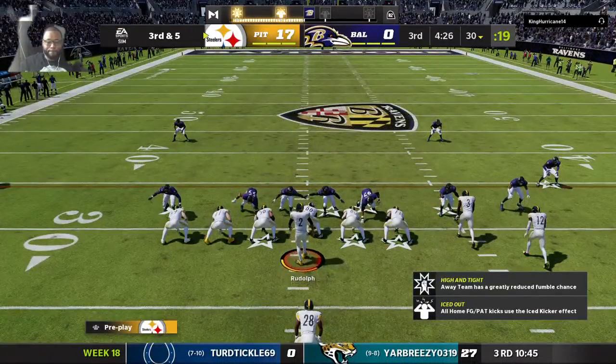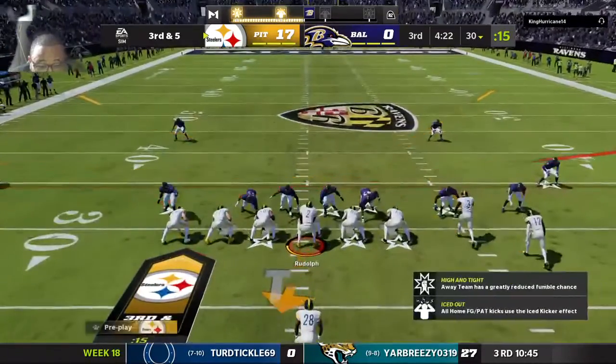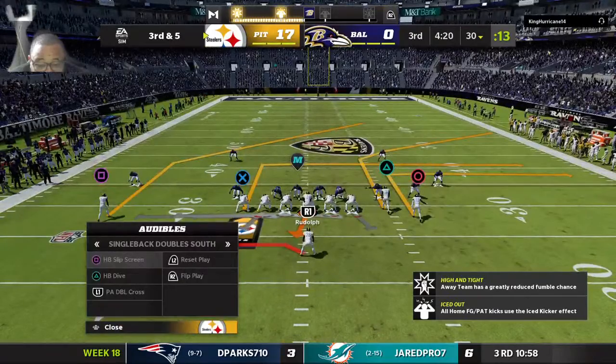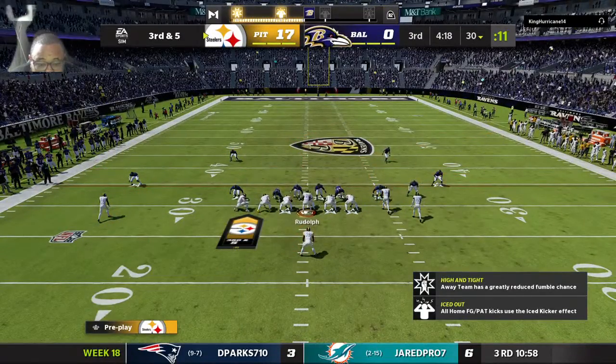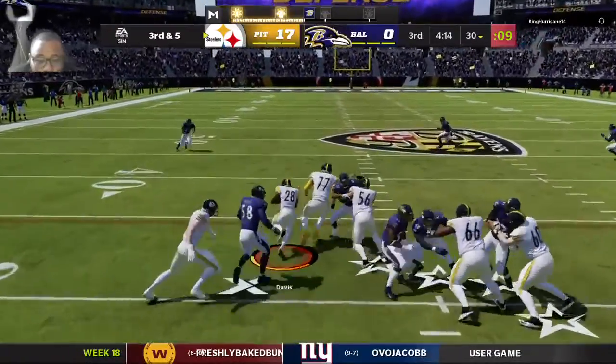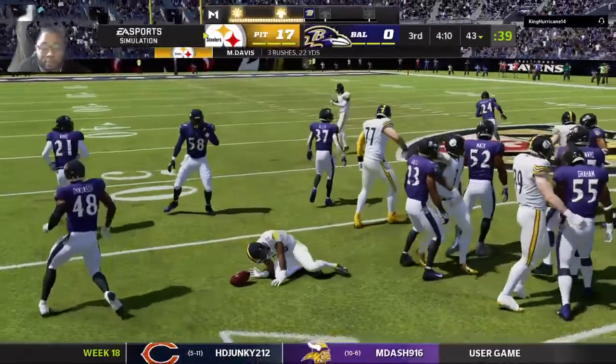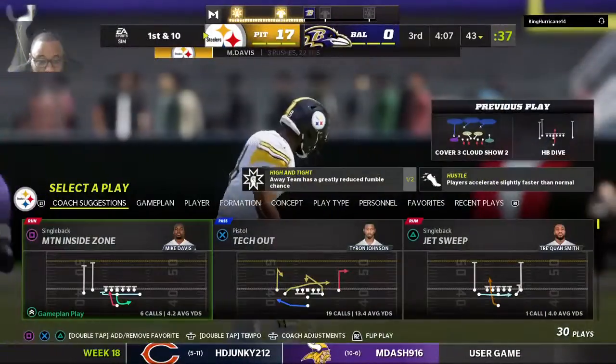The Ravens bring out an extra defensive back here on 3rd. Now a handoff to Davis. And he's got room. And they get him down, but not before he takes it across the 40-yard line.